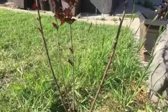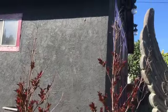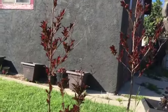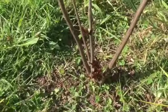Okay, this is one of my crepe myrtle black diamond trees. It's called Best Red and it's budding really nicely. I'm going to talk about these trees, or this tree, in a future video.